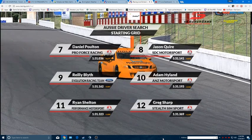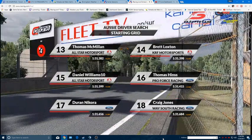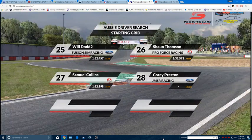Daniel Poulton, Jason Quire, Riley Blythe, Adam Highland, Ryan Shelton, Greg Sharp, Thomas McMillan, Brett Loxton, Daniel Williams, Thomas Hinds, Jura Nakora, Craig Jones, Mario Vlasic, Daniel Trim, Matt Morris, Zach Baker, Wayne Taylor, Phil Jones, Will Dodd, Sean Thompson, Sam Collins and Corey Preston, the only driver not to put in a lap.